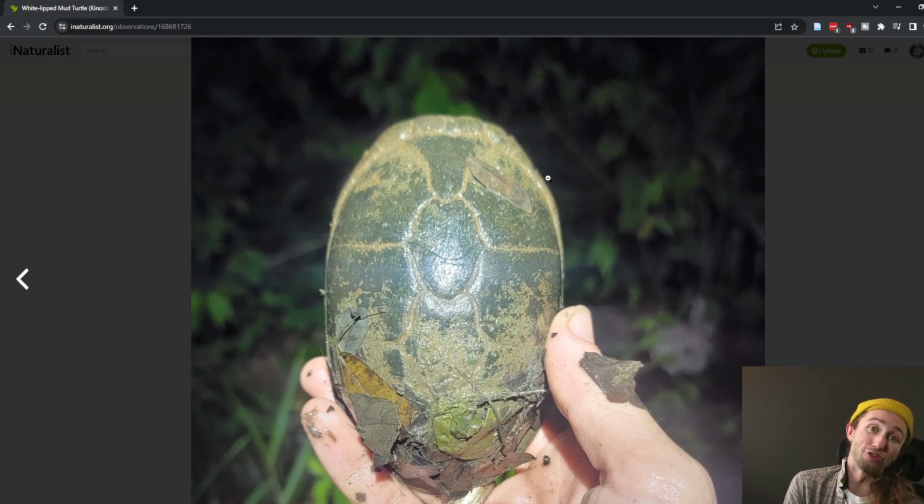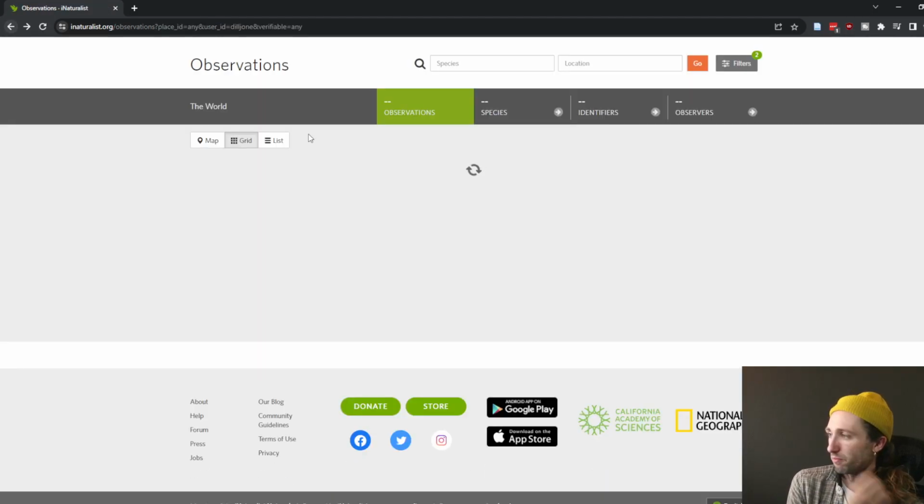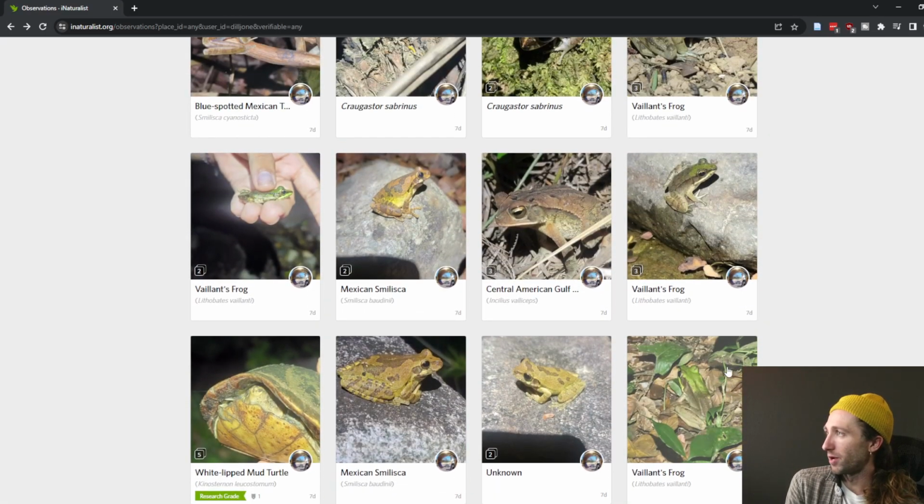This is a turtle I've actually tracked before years and years ago, and we just found it again. So every single time we find a white-lipped mud turtle, we notch it and mark it. That way we can monitor things like growth rate, we can monitor population trends, if we do some good surveys. But yeah, I just thought it was really cool, so found it on my own, dug in a leaf litter, and got him.